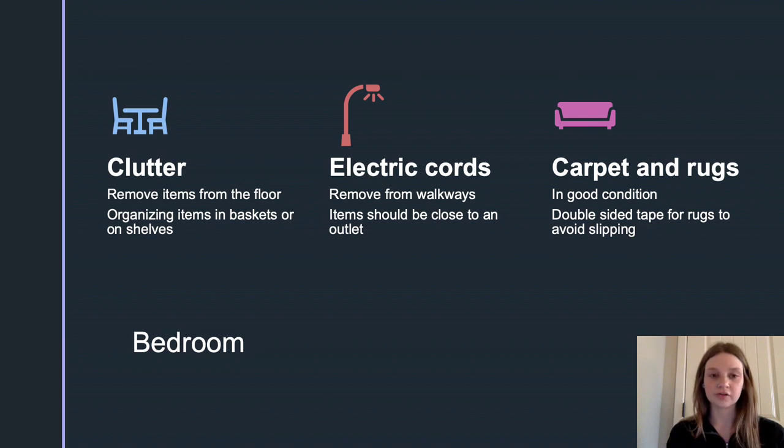Electrical cords are also a big thing to take away. I know a lot of the times they can be stretched or put in a corner, but remove those from the walkways and try and make sure that items that need to be plugged in are very close to an outlet. And then carpet and rugs, make sure it's in good condition, they're not bunched up anywhere.